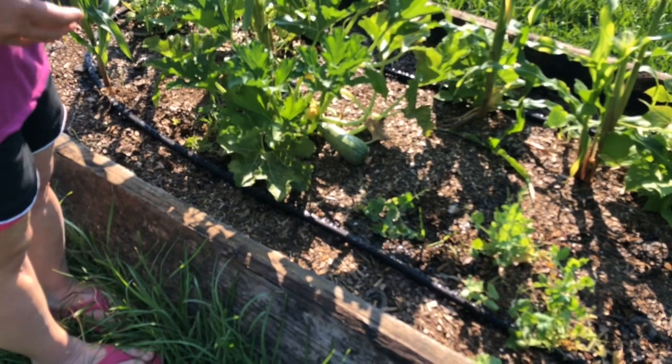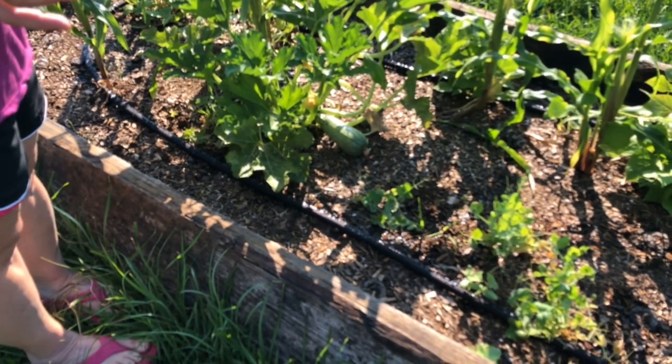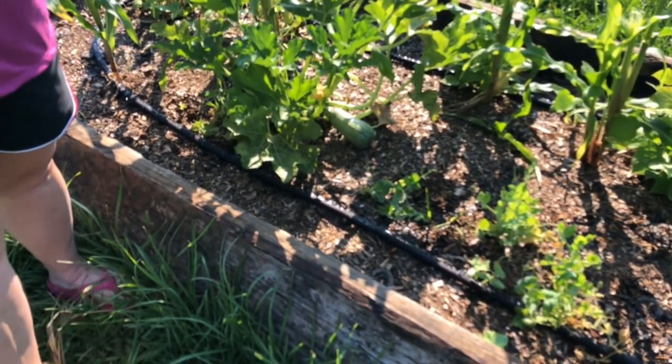Some sort of squash, or is it a zucchini that's going in overdrive? Good question. I'm not sure what it is. Not either. We didn't plant this. That was a surprise plant.